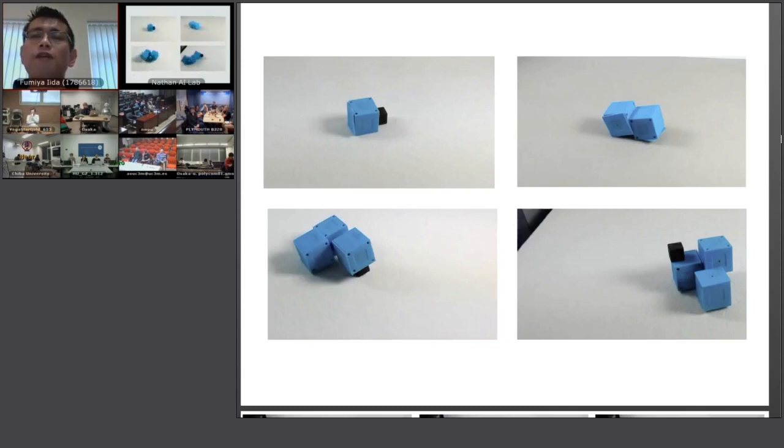The fitness function we used for this optimization experiment was the locomotion distance in a given time. Basically, the faster the locomotion is, the better the fitness evaluation is. And by using this, the mother robot came up with all these solutions without human intervention.